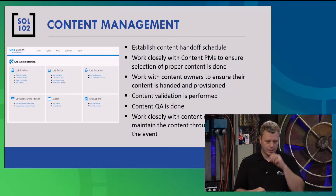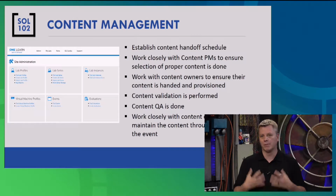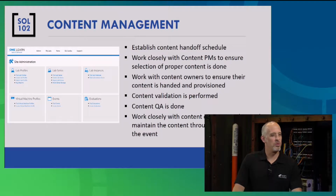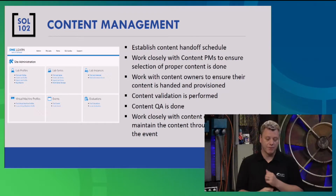All of this content comes from what we call content owners. So the customer that we are doing the event for will normally hand off that. Quite often, there's a large number of content owners. Yeah, I think for Check Ready this year, we had almost 200. 200 content owners for one of the larger events that we just did.